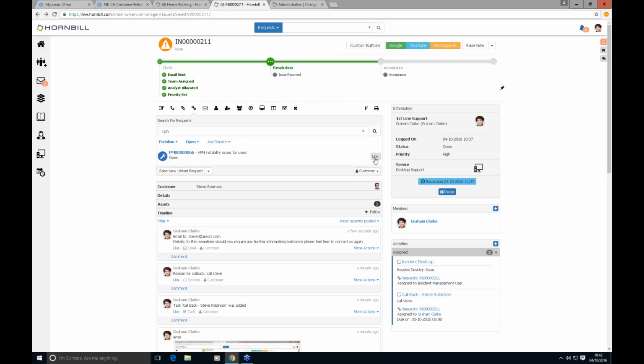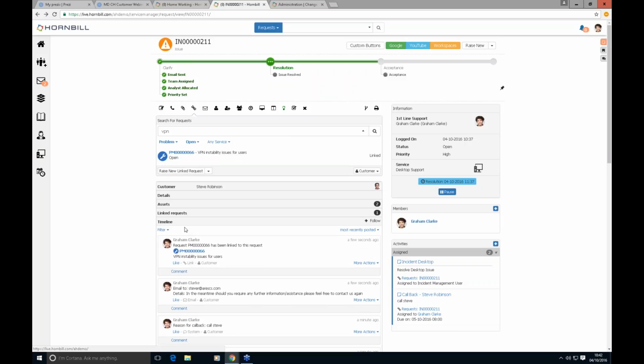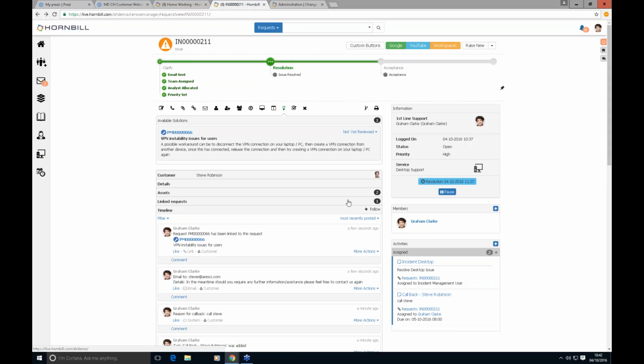I can simply link that, and in doing so, you can see that that's added that in there as a linked request to this particular ticket. But also, more importantly, it's created a new little icon up here, which is telling me that potentially there's a match or a workaround that's published on that problem that I may be able to benefit from as the incident owner here. So here is the workaround that's being published in relation to that problem. And again, I have the ability as the analyst here to accept or reject that as being the solution to the problem or the issue that I'm looking at here. So again, just a very quick touch on problem management.